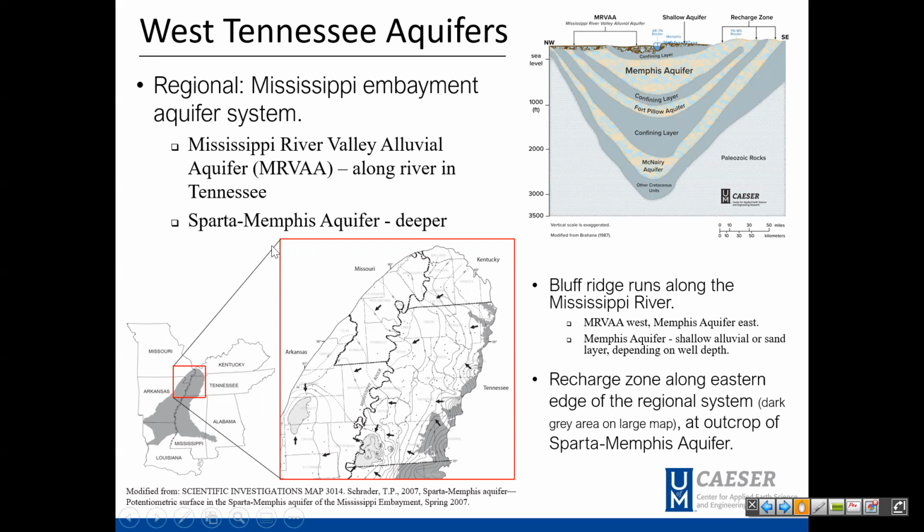The recharge zone for the Sparta-Memphis Aquifer is along the eastern edge of the regional system. Right here, this dark area on the map, is the outcrop of the Sparta-Memphis Aquifer. That's where rainwater can actually get into the aquifer, and these arrows show that the groundwater flows in a general westerly direction. This is from that 2007 USGS groundwater level report. They took measurements at 160 wells in West Tennessee to get an approximate surface of the groundwater.